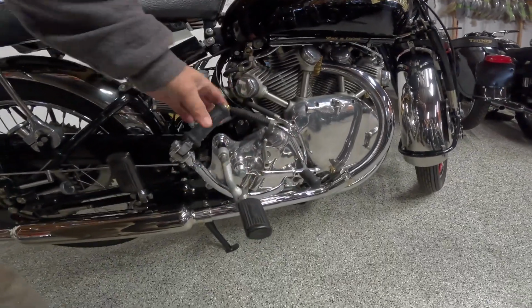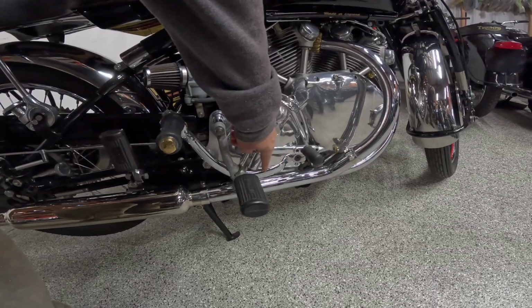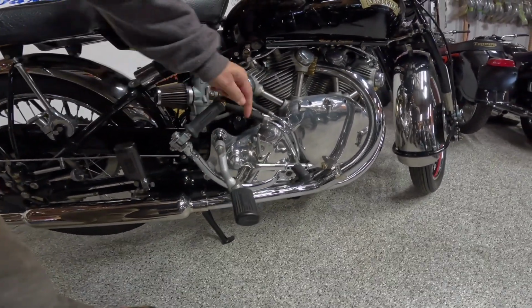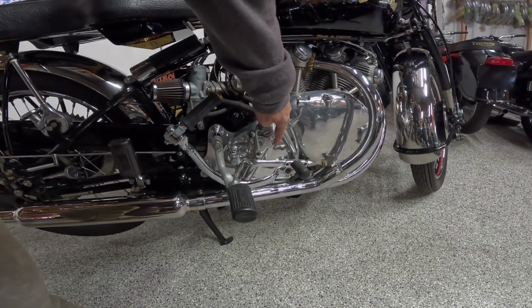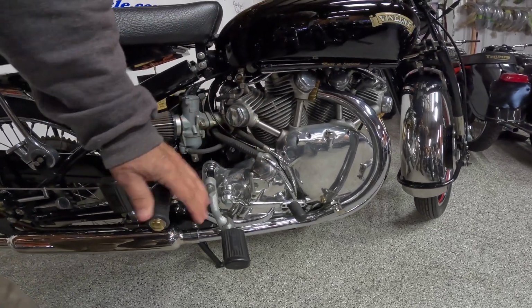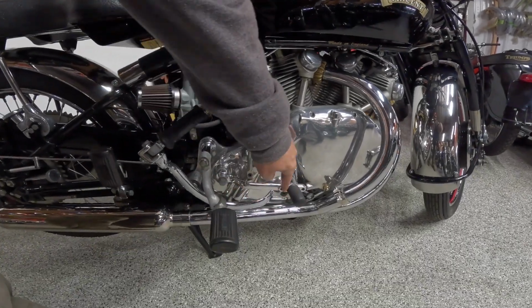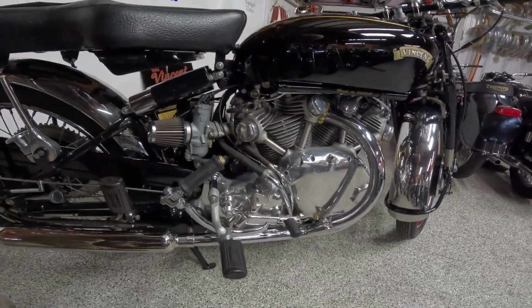Big long Kickstarter. Check that out. Check how long that is. Isn't that something? Gear indicator right here. 1, 2, 3, 4. I don't know what the reason was for having that, but it's there. This is adjustable up and down, and then you can adjust where this goes also.